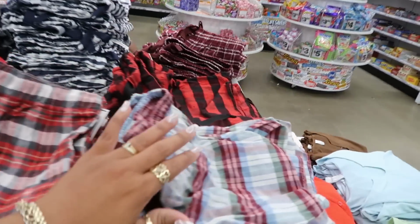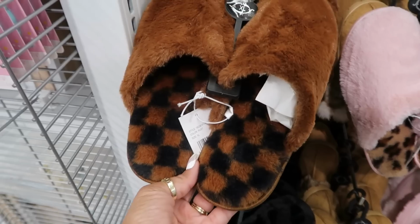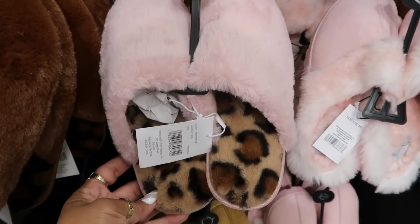There's some more pajama shorts right there. And some little tops that you can actually pair with them. And look at these house shoes. I love the checkered look on those. Super cute. Or you can get these with the cheetah print.